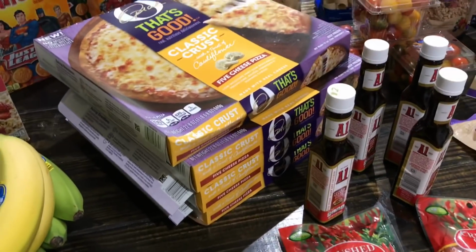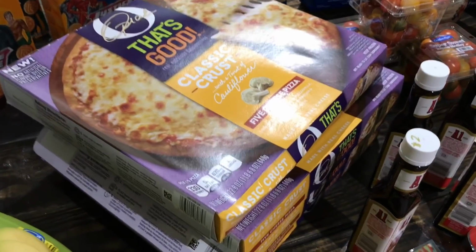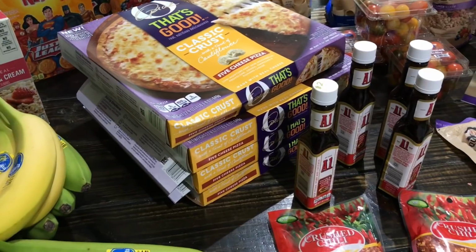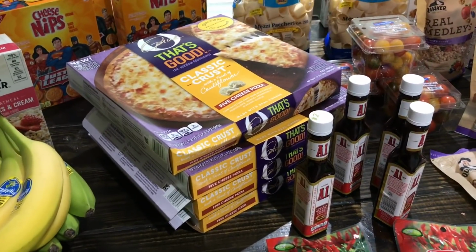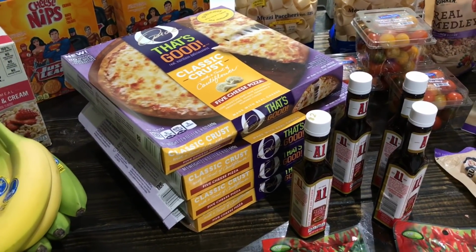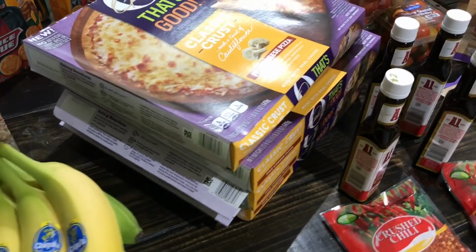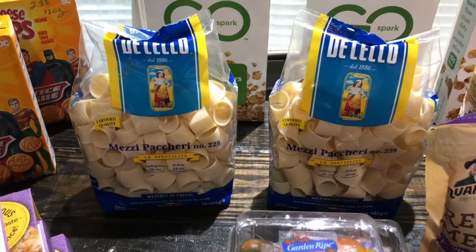Now this one didn't have a retail price that I could find. It is the Oprah's That's Good Classic Crust Cauliflower Pizza. There were 4 of these, so I picked these up. I'm pretty sure if I could find the retail in a big box store for what these actually sell for, it would not be $1 a pizza. So that would have amped up my actual overall savings from big box store comparing it to 99-cent only store prices, but I couldn't find a retail price, so I just gave you guys the 99-cent only store price, which was $1.